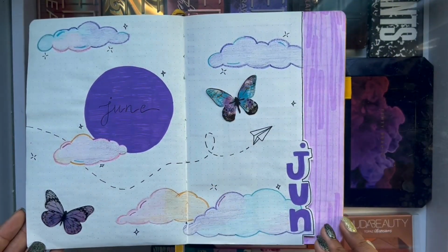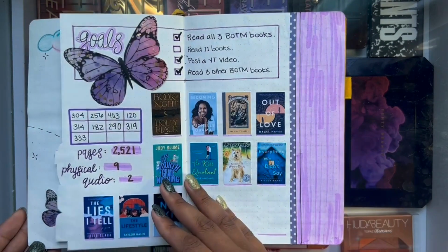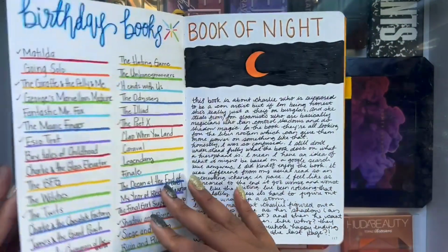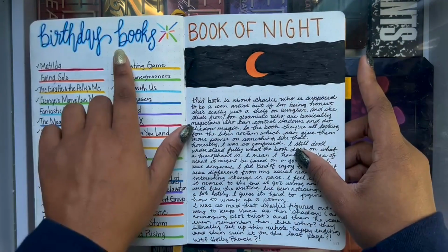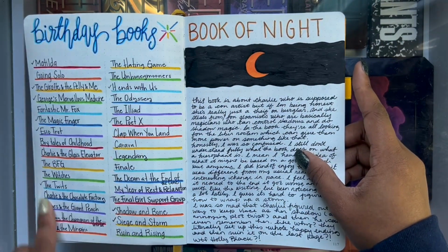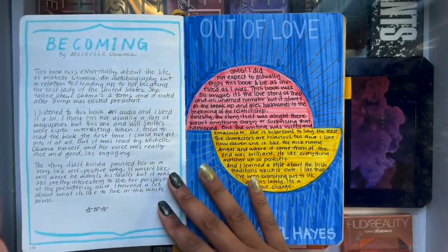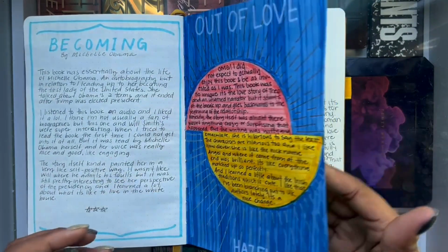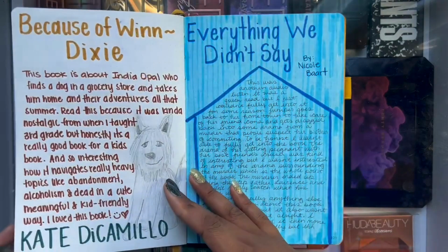And June was my birthday month. In June, I read 9 physical books and I listened to 2 audiobooks. Notably, this was my birthday, so I made here a page of all the books that I received for my birthday. I didn't want to add them to my books bought page because I technically didn't buy them, but there were a lot of them, so I did want to keep them somewhere.